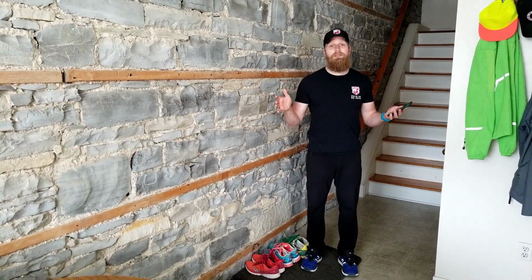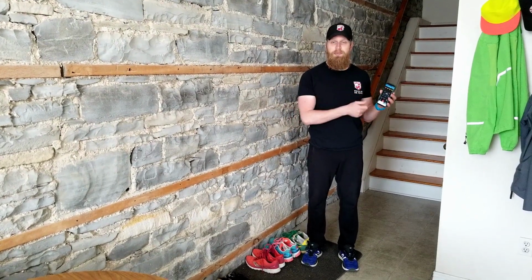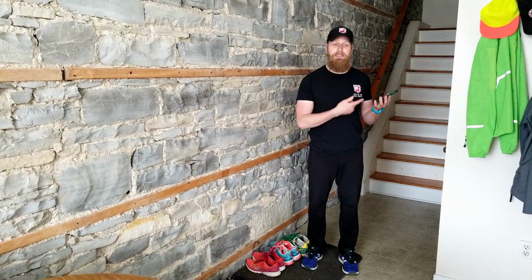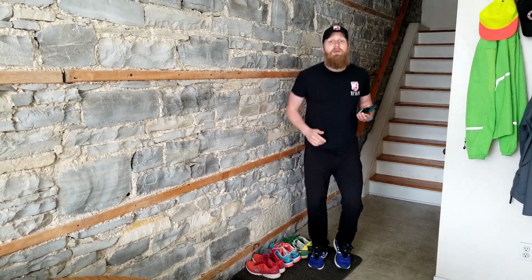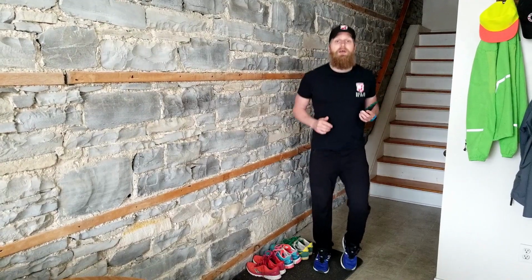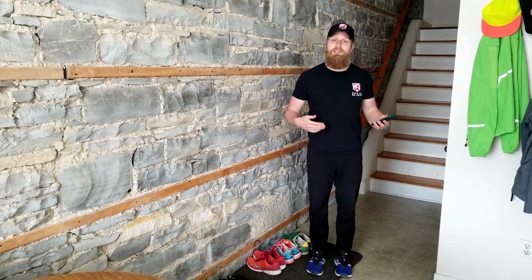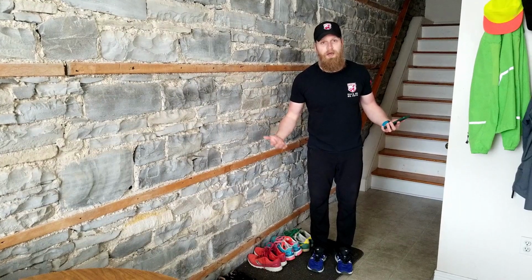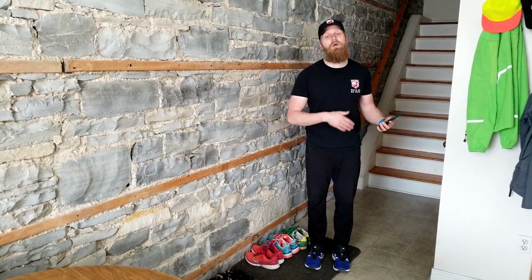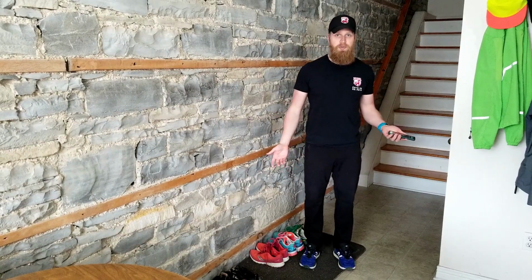For my runs this next week, I'm going to plug that number in, put my headphones in, and listen to the metronome app. So I'll start my run, just running on the spot, getting used to that new cadence, and then I'll continue the first 10 minutes of my run, or that warm-up part of my run, at that new cadence before I turn the metronome off and start listening to my music again.